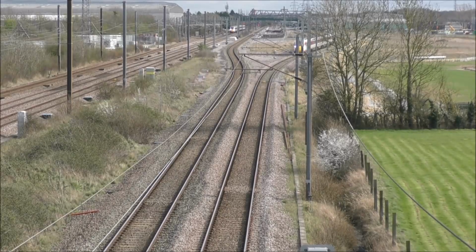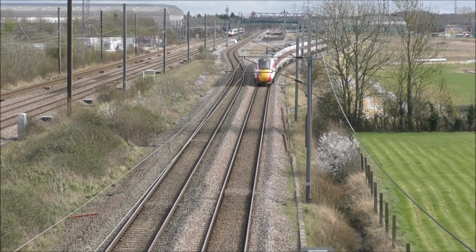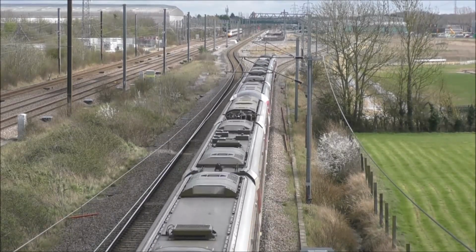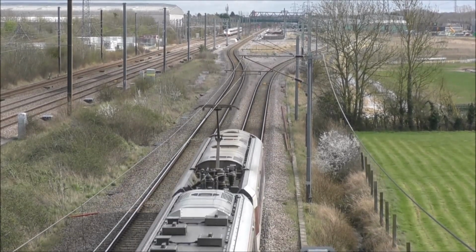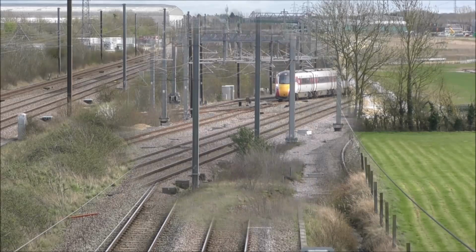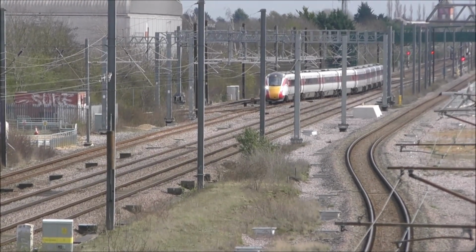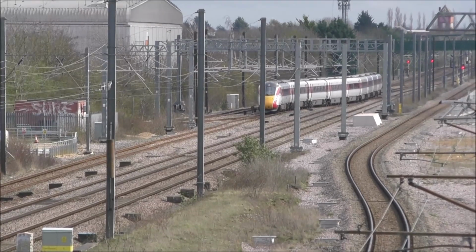Azumas heading north on the slow, but in the background at the top you can see 1A29 has reversed and is now running wrong line northbound. 1A29 here seen crossing over at Wellington Junction from the up main to the down slow. Formed of 800107, it's using diesel mode at this point.